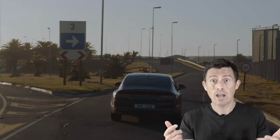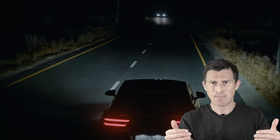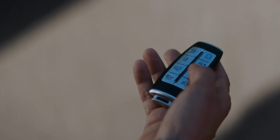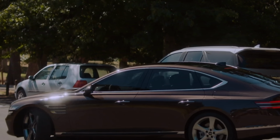All good, all clever. What's even more clever though is the fact that its headlight system can be on main beam, but oncoming drivers only see it as being on dip beam. No idea how it does that, but it does that apparently. One other cool feature is the fact that the car can park itself without you even having to be in it. You just get out, press a button, and it just does its thing.